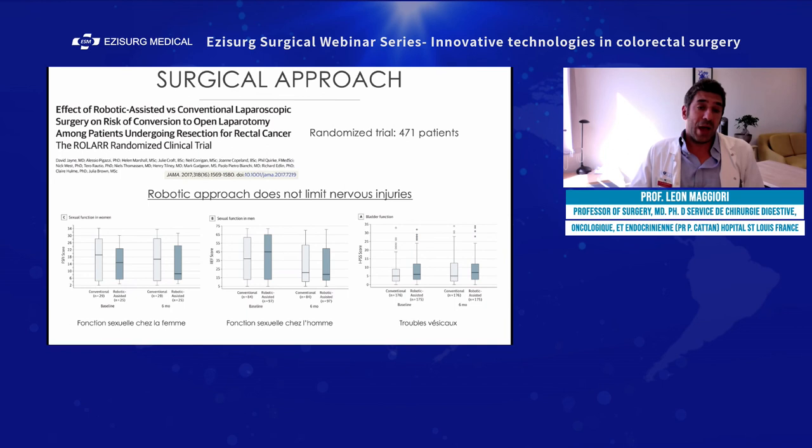We had hope toward the robotic approach, but if you look at the ROLARR trial, we know now that the robotic approach does not limit nervous injury as compared to the laparoscopic approach. The thing is exactly the same. I'm sorry, the titles are in French, but functional results in men, women, and urological results are exactly the same if you compare laparoscopic approach to robotic approach.